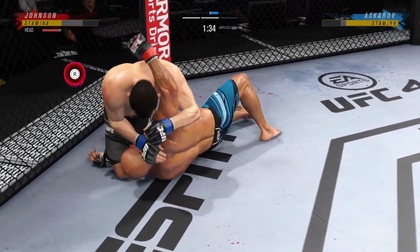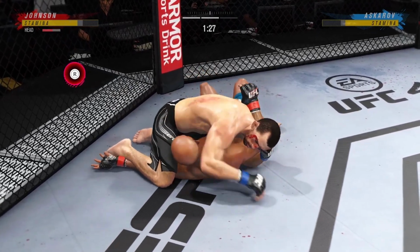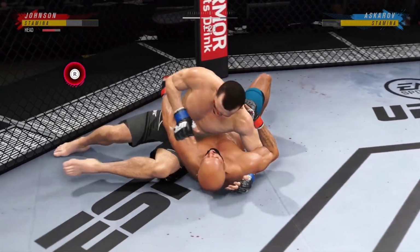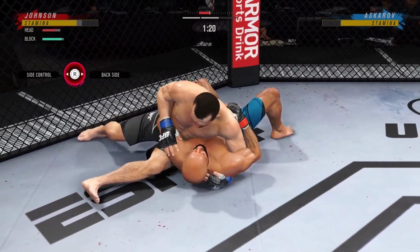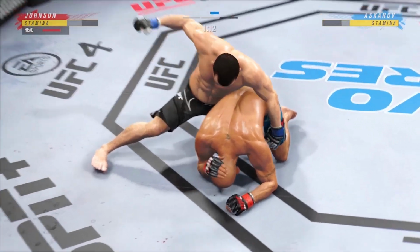Outstanding ground and pound here. Somewhat of a lost art in MMA, at least in terms of making sure that every strike counts. Not an issue for him. He's making every single one of them count. He is not pity-patting. He's not touching. Every punch that lands, he wants you to feel it.